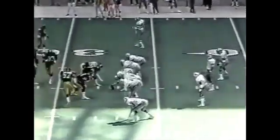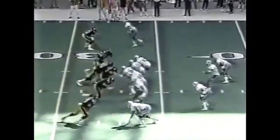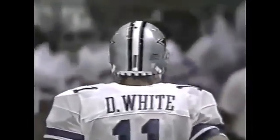First and 10 at the Steeler 32-yard line. The Cowboys are right on the edge of Septien's range. Incomplete. Renfro, the intended receiver. It'll be second down and 10 at the 32-yard line. Harvey Clayton has the coverage. We've got 19 seconds left to go in the half. Landry calling Renfro's number more and more often as he has gained confidence.